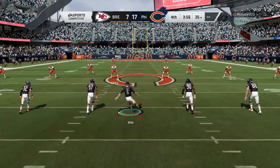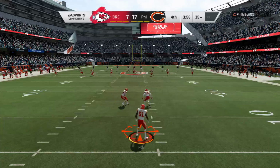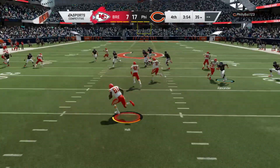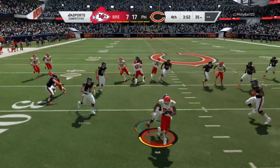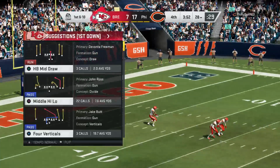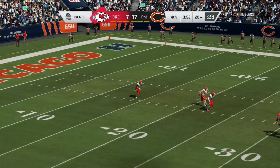Yeah, bled a little time off the clock, put some points on the board. It's not totally out of reach yet, but it has to feel pretty good to them right now because as a defender, you go out on the field and say, guess what? You can put some points on the board, but that won't beat us. Good work. Let's go.